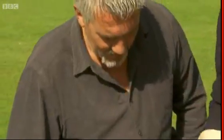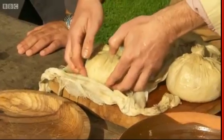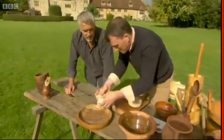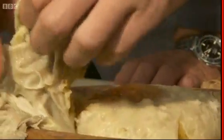Okay, so this is our medieval. This is the one I'm really looking forward to. It looks like a dumpling. Throw it straight in there, peel off the muslin, take the top off, and it should create a pond. Time for the moment of truth. Will our medieval pudding make a pond? Okay. There you go.